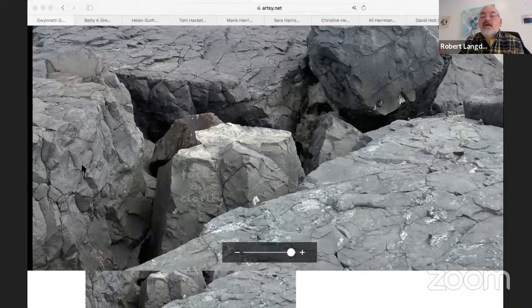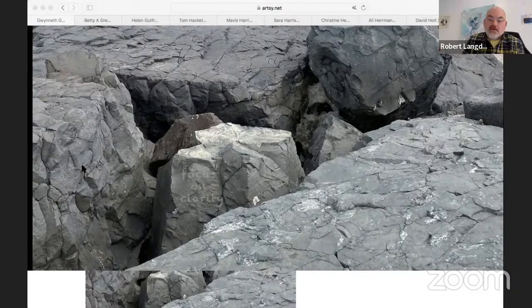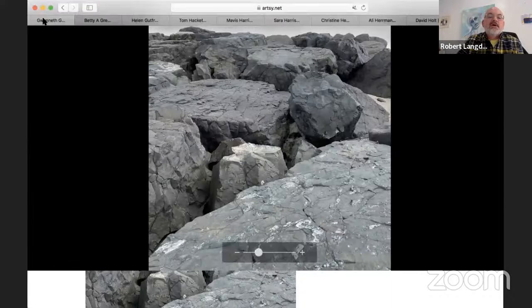I encourage you to please check out her poetry. Gwyneth is a really fantastic poet, very prolific. You can find some of her poetry and some more of her work on not the artsy site, but the Emerge Gallery NY.com site, where Gwyneth has participated in some of the poetry events in the past, and some of her poetry is published there as well. So that's Gwyneth Green.